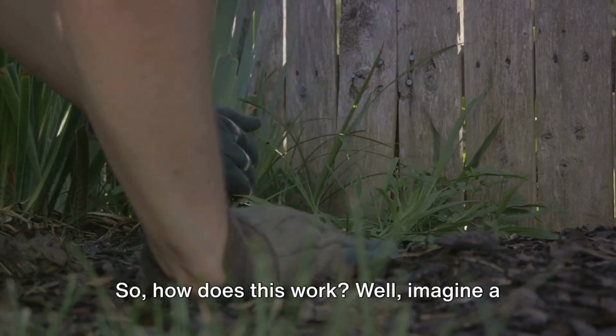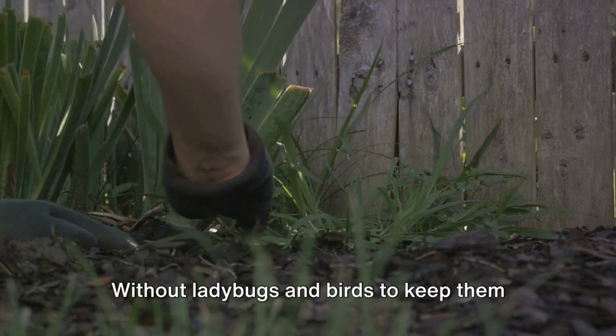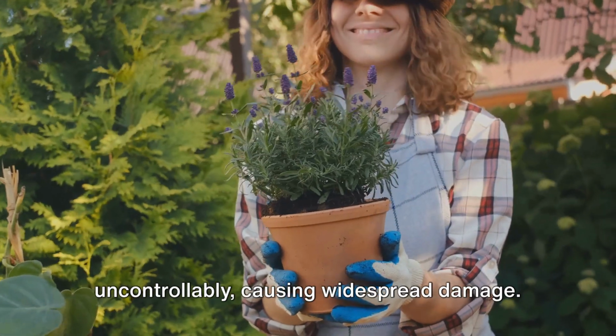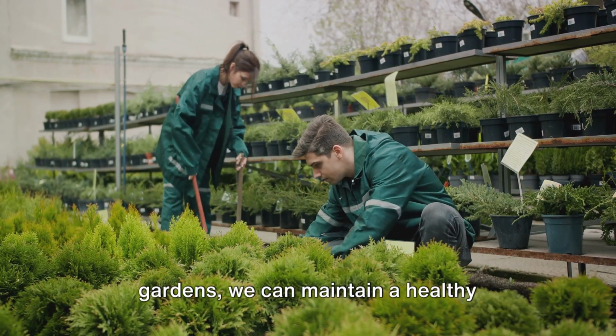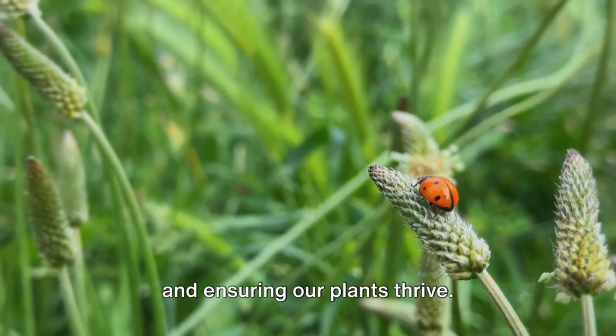So, how does this work? Well, imagine a world without these predators. Without ladybugs and birds to keep them in check, pests would multiply uncontrollably, causing widespread damage. But by encouraging these natural predators to visit and even live in our gardens, we can maintain a healthy balance, keeping pest populations at bay and ensuring our plants thrive.